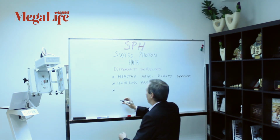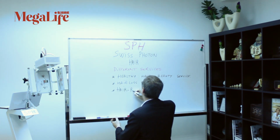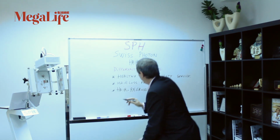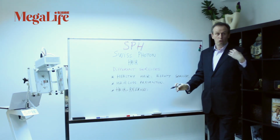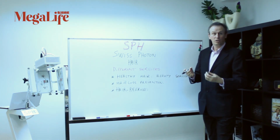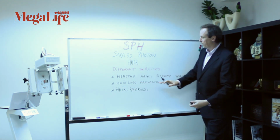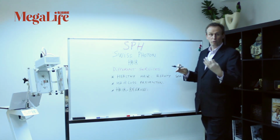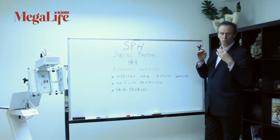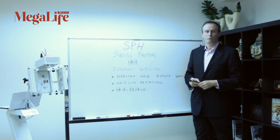And finally, we can give a hair regrowth treatment, whether due to natural hair loss or due to some toxic attack. The hair regrowth treatment, of course, is the longest. Hair loss prevention can be a regular treatment made during the year, and a healthy hair beauty service, to keep the hair very healthy, should be done any time you go to the hairdresser.